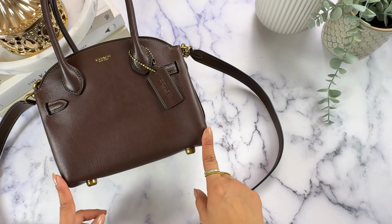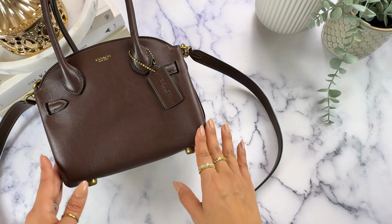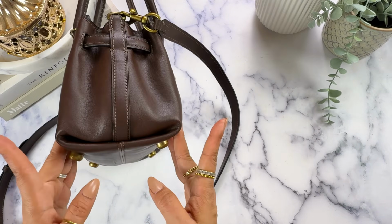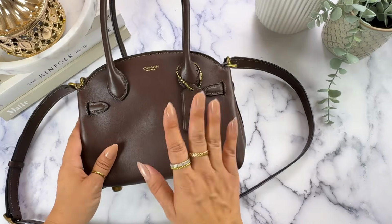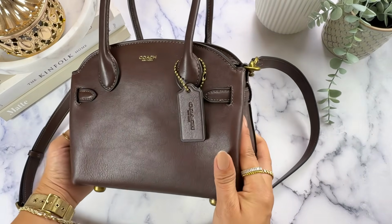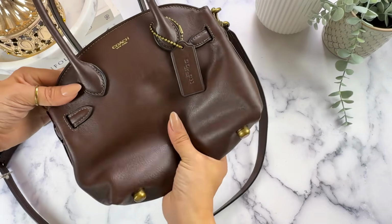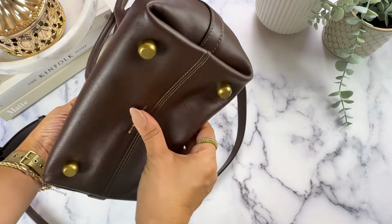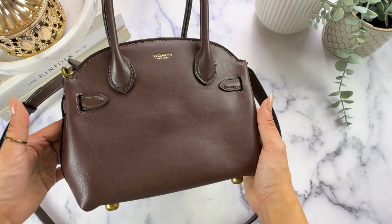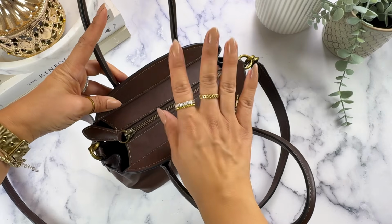Like I said, this is the smallest size of the Empire collection. Again, the length of the bag is 21 centimeters, which is roughly 8¼ inches. It is about 6.75 inches tall and 5 inches wide. The bag features a smooth, full grain leather, and it weighs a little over 1 pound. The bag is softer, as you can see here, while it still holds structure on its own, which I do appreciate.